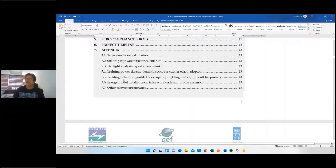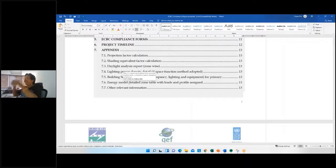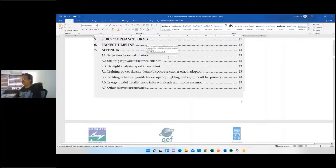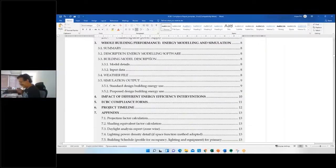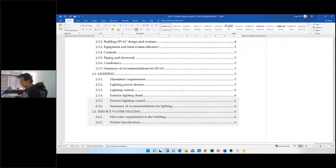And then you can give the space-wise thermal output files from eQuest as appendices. If people want to check the thermal comfort, you can have that under the appendices. Although that is not required, if you want, you can disclose that as well. So that is the overall report structure that you can have.